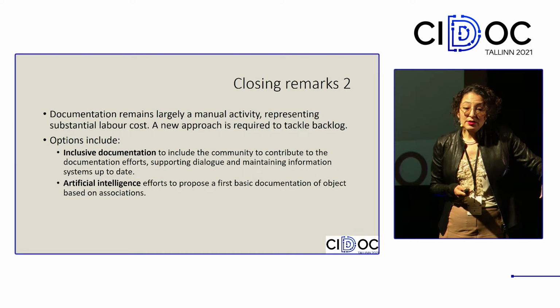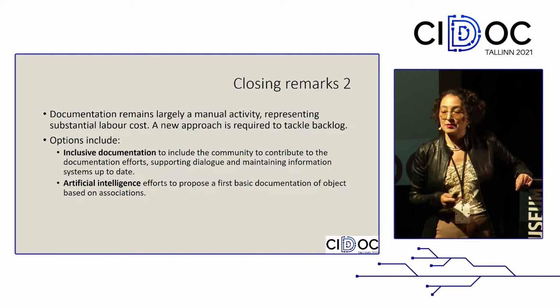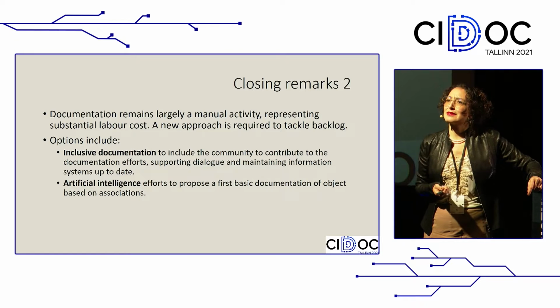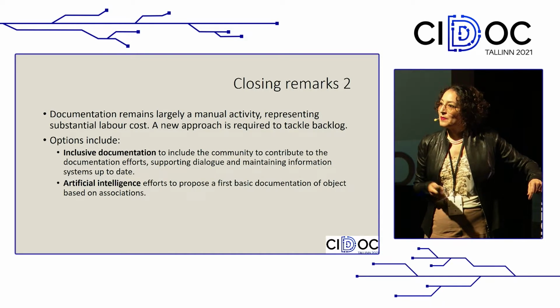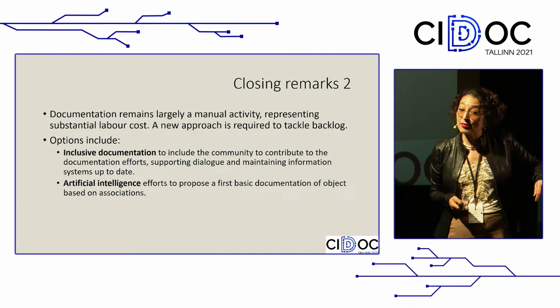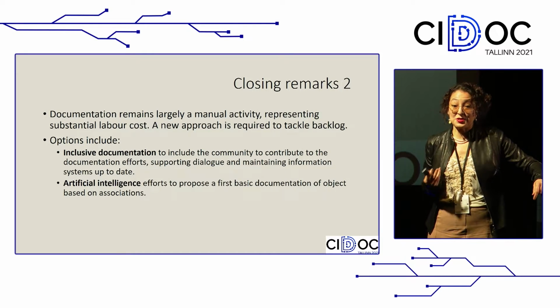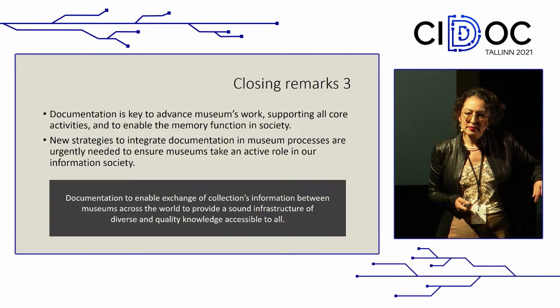Another option includes artificial intelligence. There are some institutions that are having all of their images read by a system, which proposes a first, initial selection of fields, and then a person could help clean those up and advance the documentation, but at least you have a first start. So these are some options that we see in the field and that might take more importance later on.